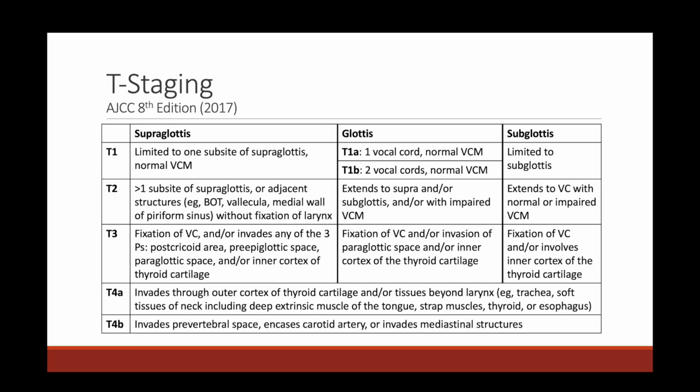Moving on then, let's talk a little bit about staging of laryngeal cancer. The T staging for supraglottic versus glottic versus subglottic laryngeal cancer is a little bit different. They have very similar principles across the T stages, but technically they have a different T staging system based on the subsite. So let's start with what's common between the different T stages, and then we'll go through the different subsites one by one.